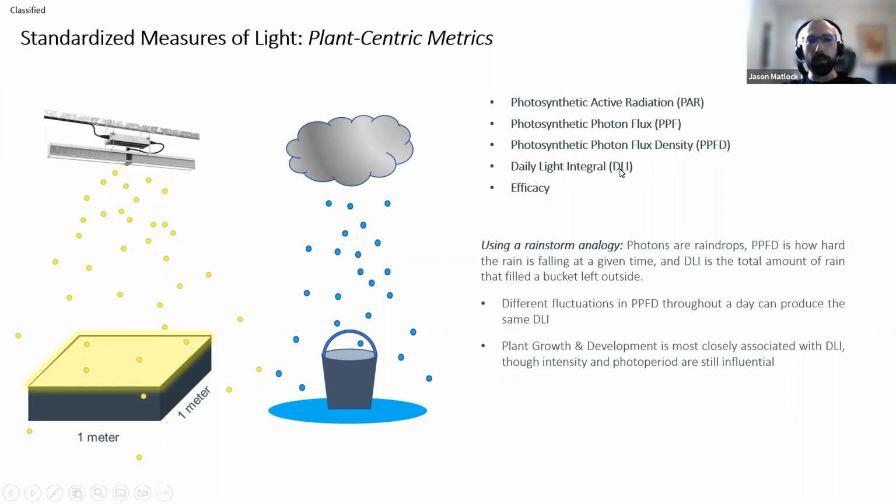The next thing that we want to think about is DLI, which is daily light integral. So where PPFD is a measure of instantaneous intensity, right? How much is coming out right now? DLI is more about how much has come out total over the course of a day in that area.